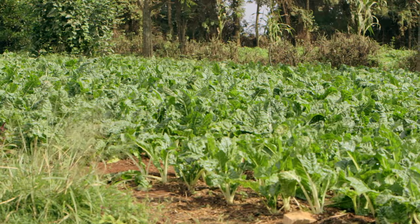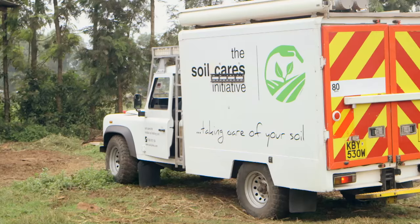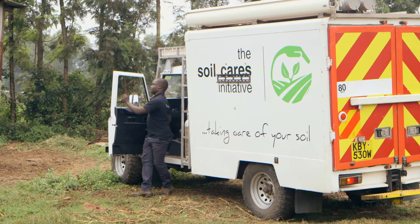Okay, the spinach is doing pretty well, but I have a few problems. Have you ever had your soil tested? I did sometime back, but I never got the result. So don't worry. I brought in an expert from Soil Cares. He's got this device that can test the soil and get results instantly.